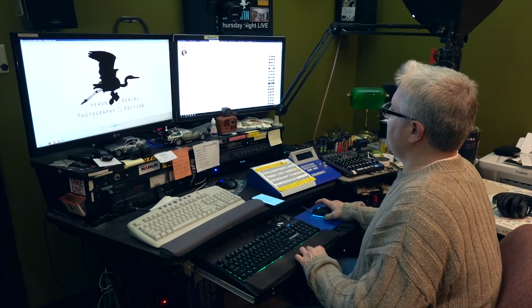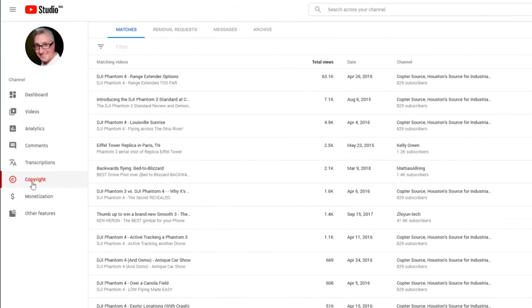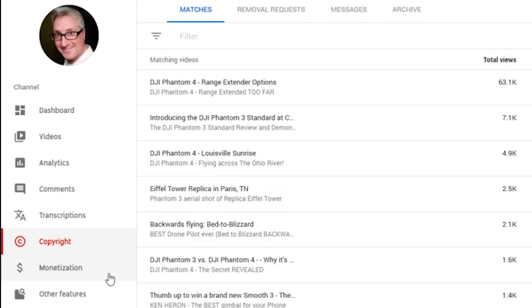And that is the copyright match tool from YouTube. It's new, it's great. If you're a creator, especially if your channel is monetized, you're going to want to know about this to see if any money is leaking out to any nefarious people. If you've been approved to use it, then it will appear in your Creator Studio right there under transcriptions and above monetization. Pretty cool, huh?